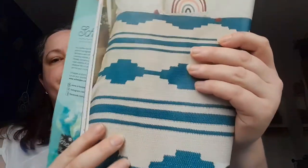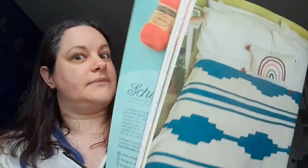A lot of amigurumi going on. Adverts! Land of Enchantment Blanket by Susan Kennedy. Anybody watch Neighbours? Anybody?